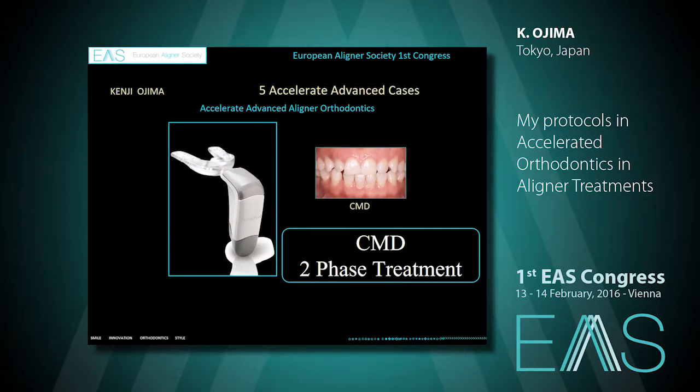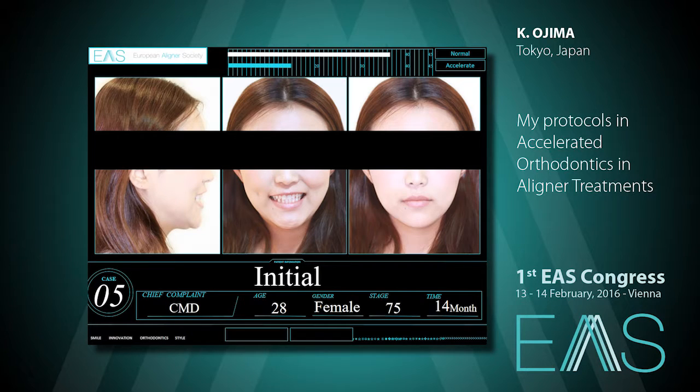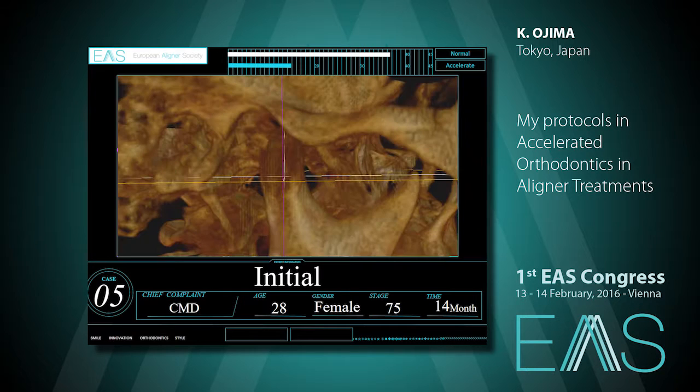Next case, the CMD patient. This patient is a 27 years old female. Chief complaint is neck pain, back pain, and aesthetics. These are the initial oral photos. As you can see, this patient has a mandibular deviation shifting to the left.